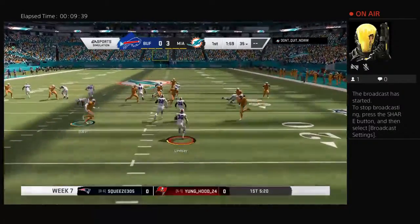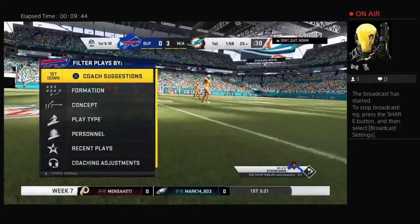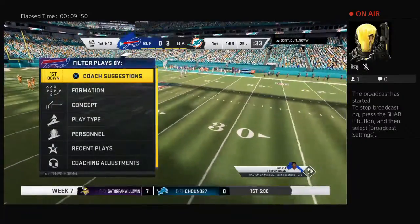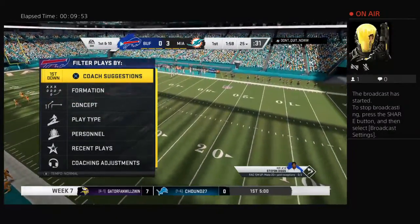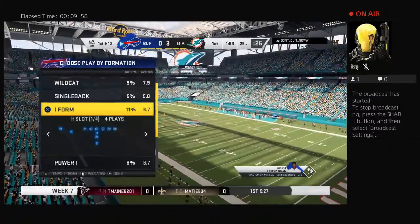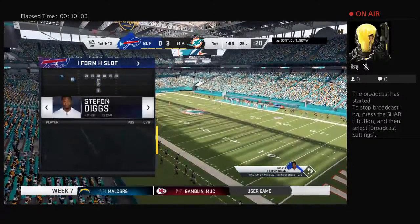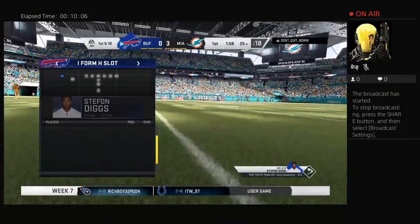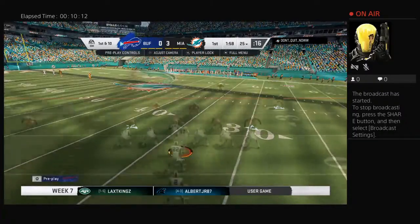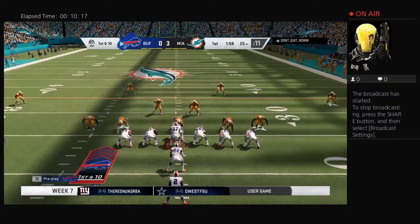This fielded at the 2. And not a bad return here. He gets it out to the 25-yard line. At their own 25-yard line. Allen and the Bills now with a 1st and 10 at their 25-yard line.